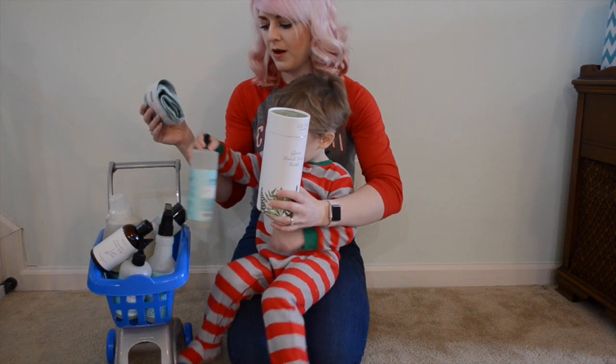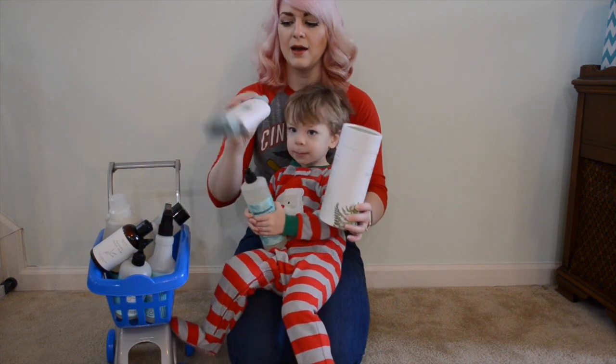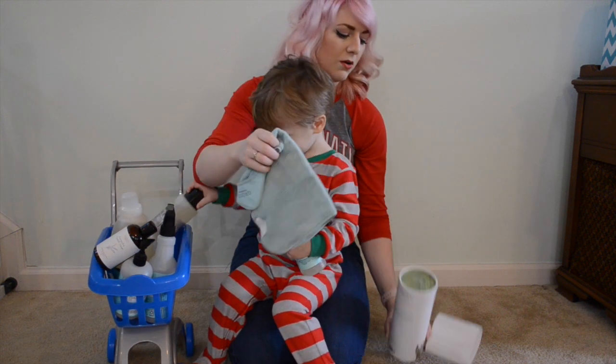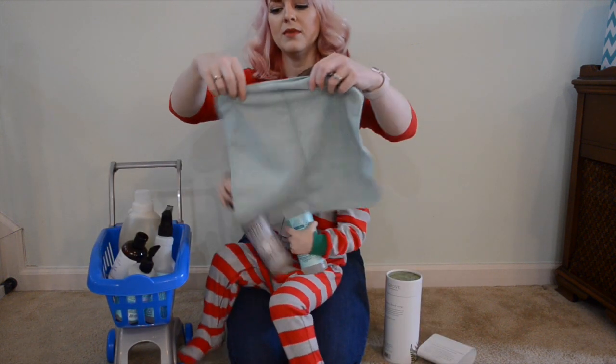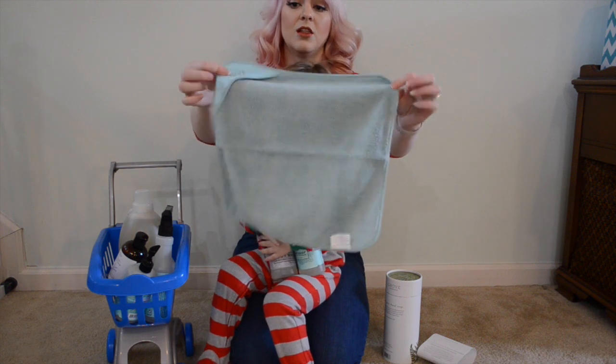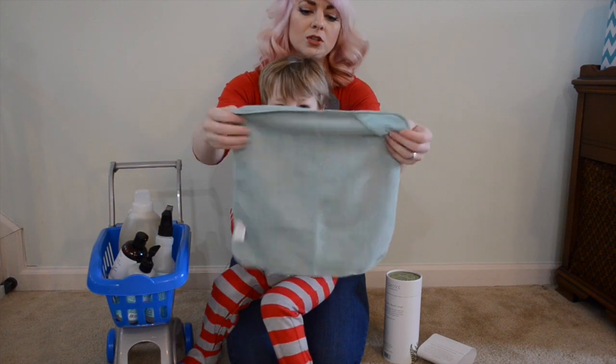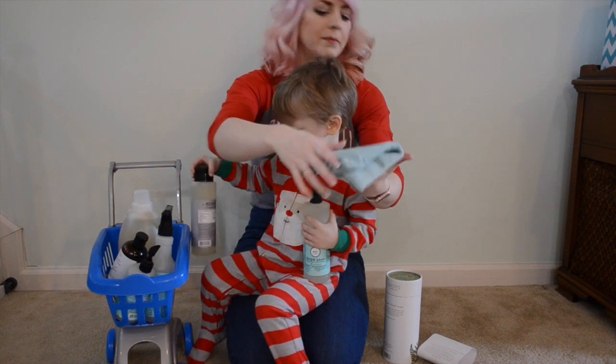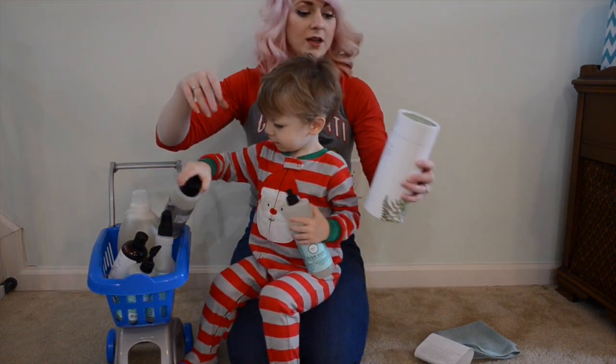There were 2 microfiber cloths in this pack. And first of all, this is my favorite color, so I'm kind of in love with it. You can see it's a large cloth, and I love these because you can wash them over and over again. They're great for dusting. I love them. So I got that for free. There were 2 of them.